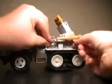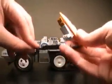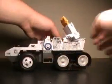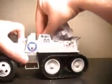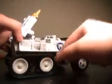The ski missiles, of course, come off, and they can detach from the actual ski. Which, actually, let's get both of these off and put them to the side really quick. Up here, you can pull this part off, the engine access panel. Slides on and off just fine. And you've got, once again, all sorts of various little pegs around here.